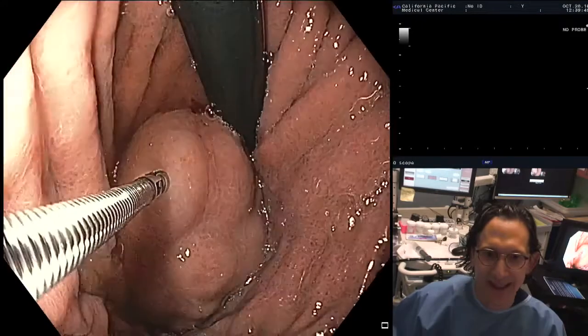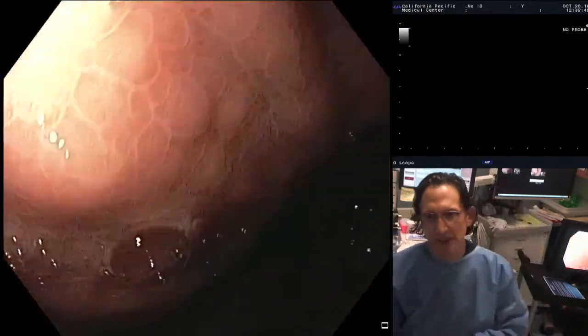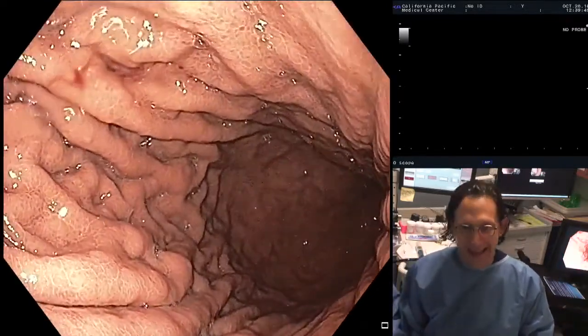See, this, look, it's hard. So I'm happy. No bleeding. We're going to bring this fellow back, this 50-year-old patient who's been through a lot.